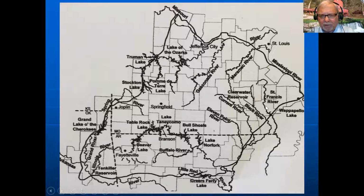You've got the St. Francis River, which comes all the way down here and eventually drains into the Arkansas River. You can't see it because it doesn't show it there. You've got the Black River, the Current River, the Eleven Point River, and all these drain into the White River and eventually into the Arkansas River. This is the Arkansas River here. It flows like this. This is the Buffalo River, which is a beautiful river, very, very well protected. This is the White River. The White River has also been dammed in about five different locations, and they've made huge lakes down here for the tourist industry and also to provide rural electrification.